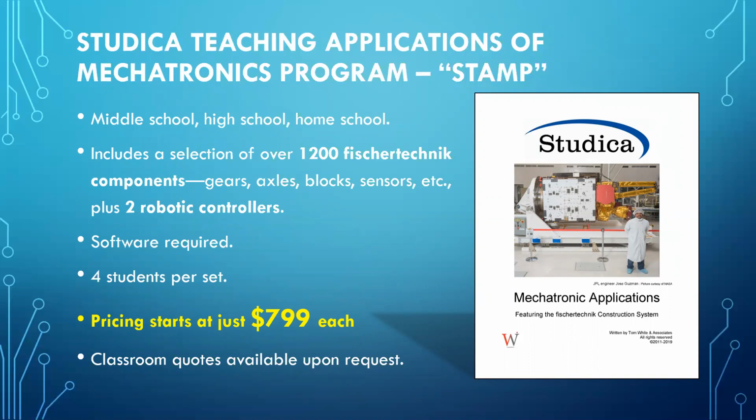Each box contains an assortment of over 1,200 components from the Fischertechnik building system, again including blocks, girders, gears, sensors, axles, and so much more, as well as 2 robotic control units and 2 power supplies. Software is again required; we'll talk about it in a second. And again, each set is designed to provide enough materials for 4 students at a time, with pricing for a single set starting at just $799 each. And of course, if you need classroom-sized price quotes for 20 students or more, just contact us and we'll give you those special pricing quotes.